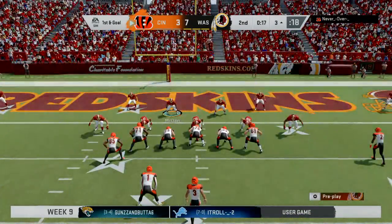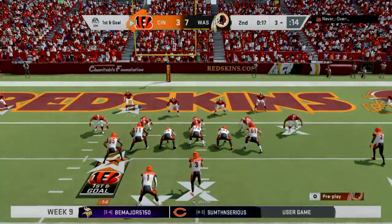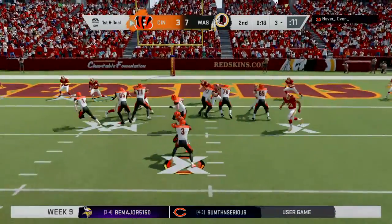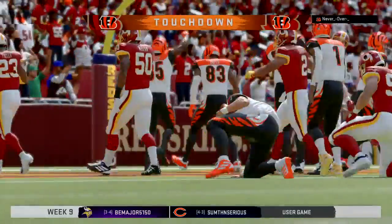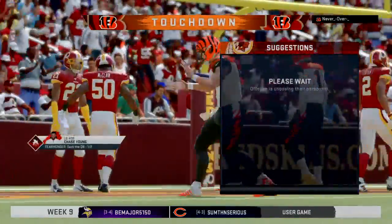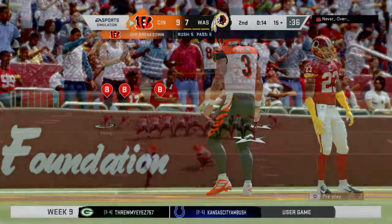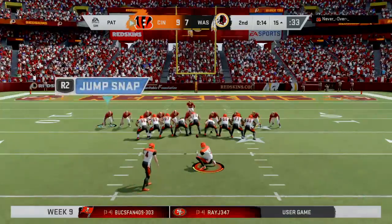So it's 1st and goal and a great opportunity to get that lead back before the break. Let's go, D. And he is in. Touchdown, Bengals. Russell Wilson as the first half is winding down, and the Bengals have taken the lead.